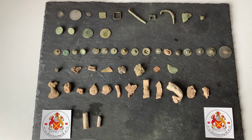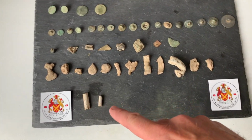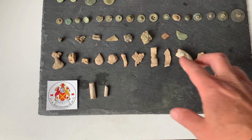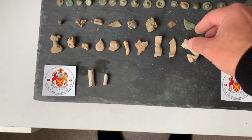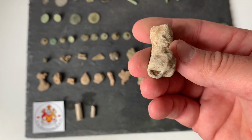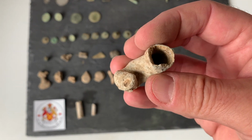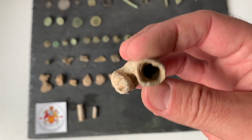Incredible. So I'll run you through it. Down the bottom here, we've got 2 little bits of clay pipe. Always nice to pick those up. 2, 4, 6, 8, 10, 12 bits of lead, including this thing. Not sure if I filmed that or not. No idea what that is. Obviously some sort of lead pipe. Don't know whether that's squished at the end or whether that was by design, but there you go, it's quite interesting.